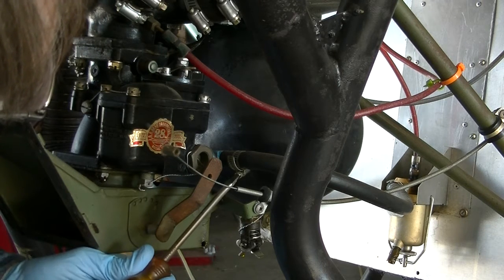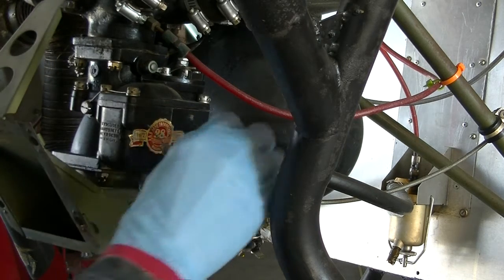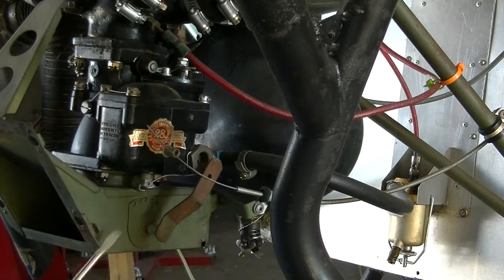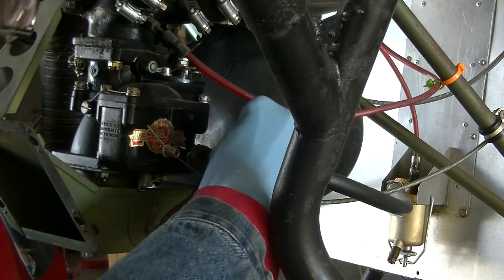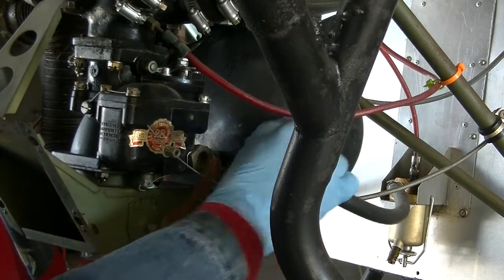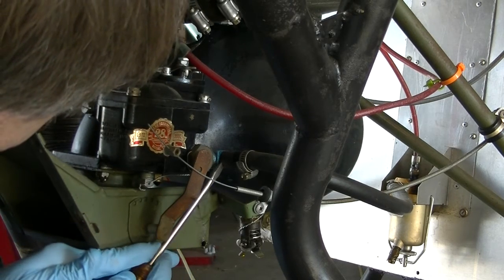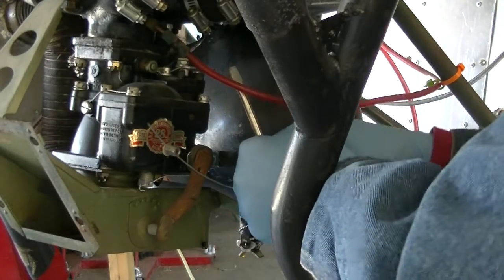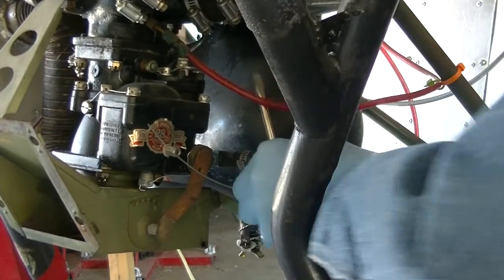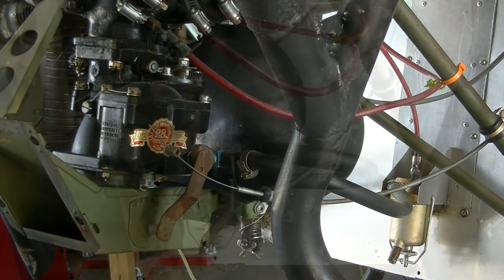And before I leave, we're going to put some tape over that fuel line to keep the little critters out of there until we can pull the thing completely apart, flush it out, and blow it out. And of course, it's probably been on there for 15 years, I'm sure. That's going to take a little persuading. Maybe have to get the micrometer after it.